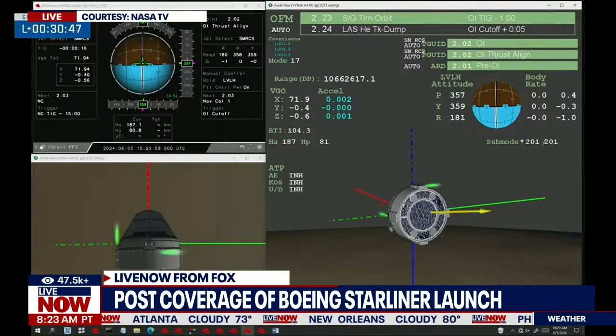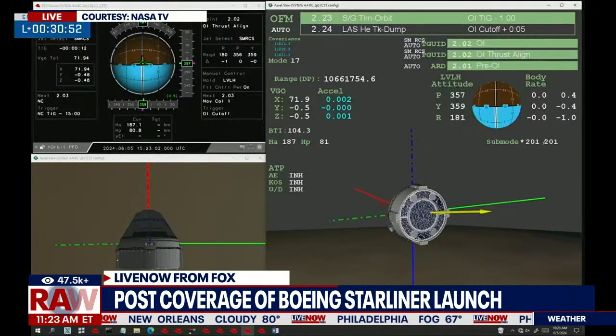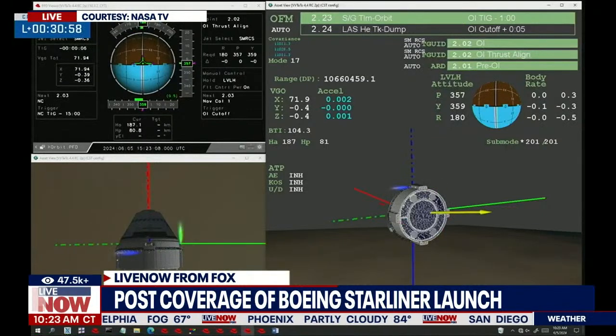15 seconds left to go, and once again, you'll be able to see those engines firing on this digital screen here that show when the burn has started. 2 seconds.